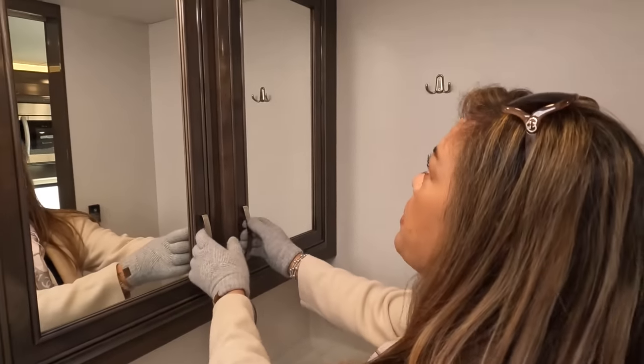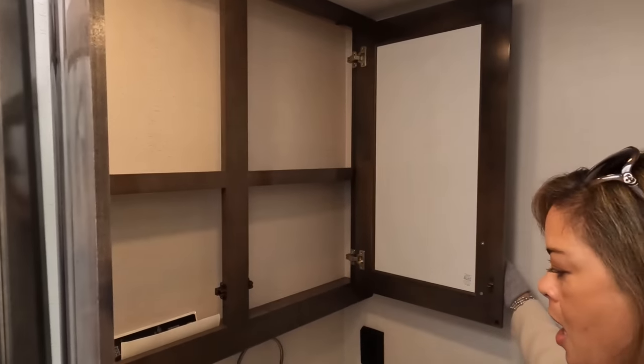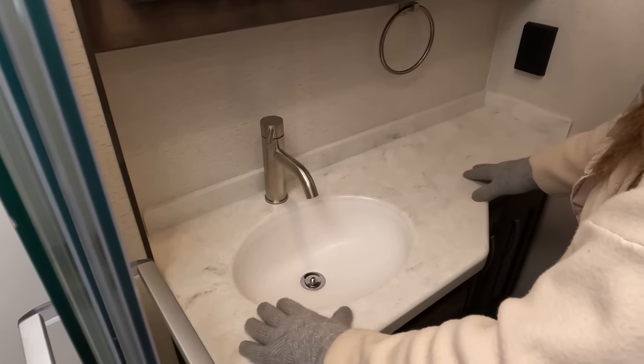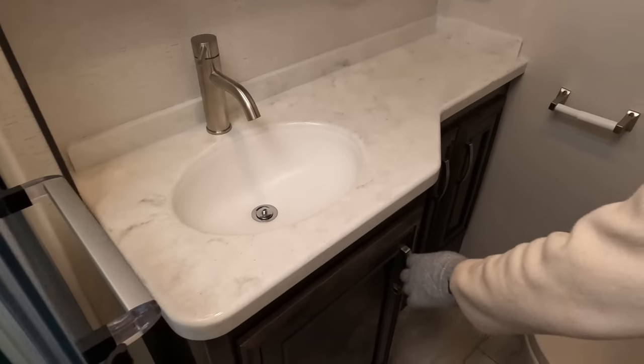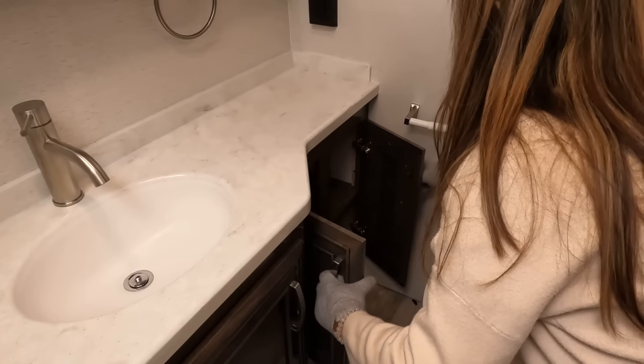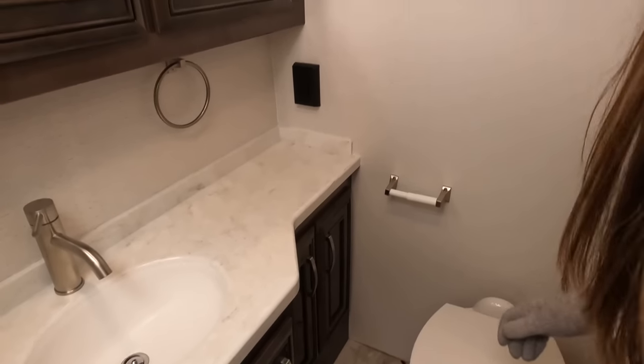All right, so we got the medicine cabinet right here. Good for all your medicines. Pretty. Look at this again. Solid surface countertop. Very nice. We have a cabinet underneath. Very nice. And another one over here. So nice.